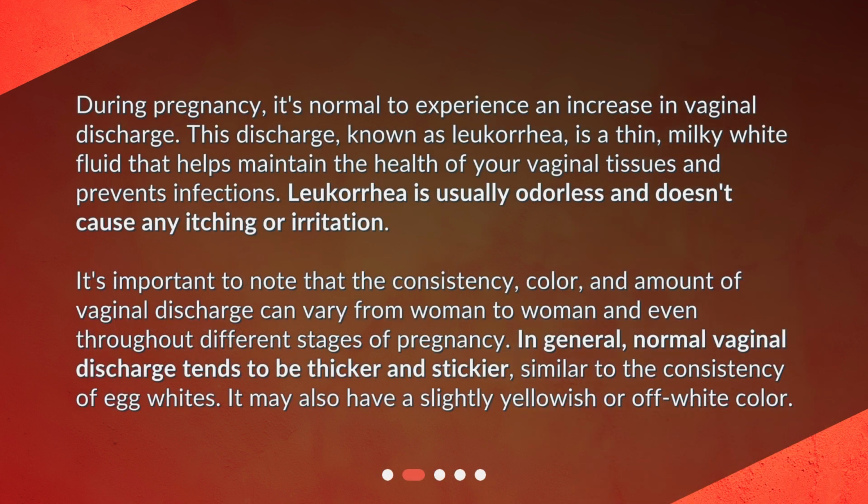During pregnancy, it's normal to experience an increase in vaginal discharge. This discharge, known as leukorrhea, is a thin, milky white fluid that helps maintain the health of your vaginal tissues and prevents infections. Leukorrhea is usually odorless and doesn't cause any itching or irritation. It's important to note that the consistency, color, and amount of vaginal discharge can vary from woman to woman and even throughout different stages of pregnancy.